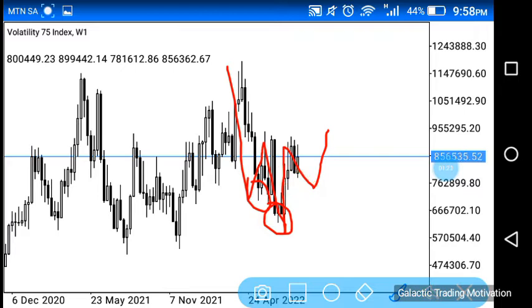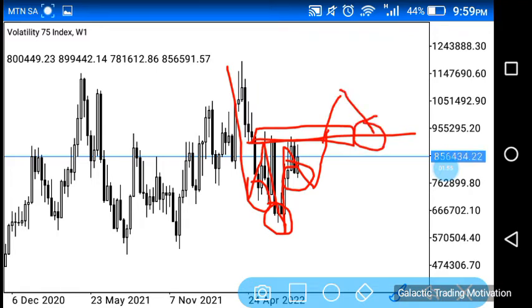However, I'm not particularly happy with this side of the shoulder because I believe that it is still forming itself. So at this point in time, I don't think we can really regard it as a head and shoulders pattern. However, should it confirm itself, I would wait for price to break above and close just above that head and shoulders pattern. Then I would love to see price come back to the neckline to test it, and this is where I would look for possible buying opportunities.